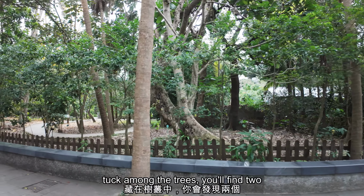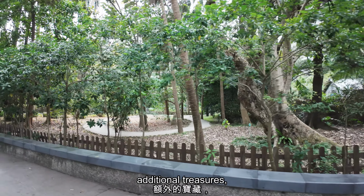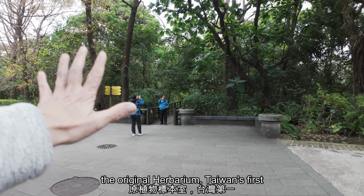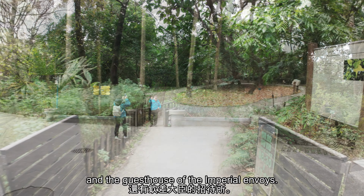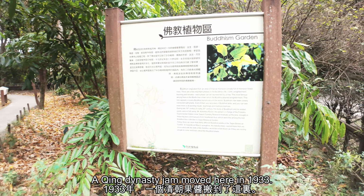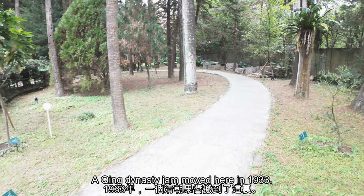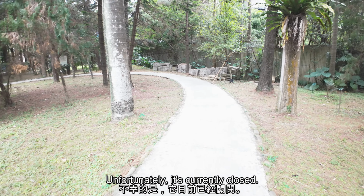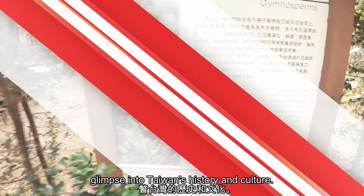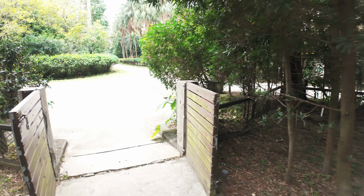Also, tucked among the trees, you'll find two additional treasures. The original Herbarium, Taiwan's first, built in 1924, and the guest house of the imperial envoys, a Qing Dynasty gem moved here in 1933. Unfortunately, it's currently closed. These old school buildings give you a cool glimpse into Taiwan's history and culture.